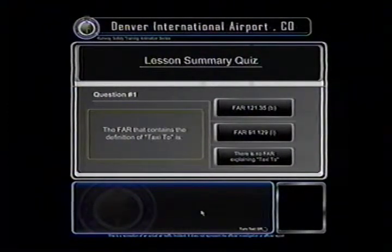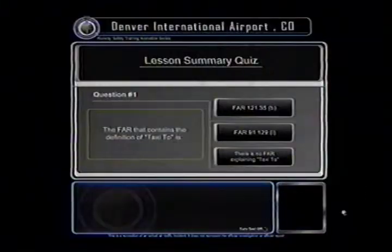Which one of these is correct? Taxi 2. We're going to be here all day, folks. Which one would you say it is? Actually, we're going to skip this one because we're going to be running out of time here. But yes, it is, sir. You're absolutely right.